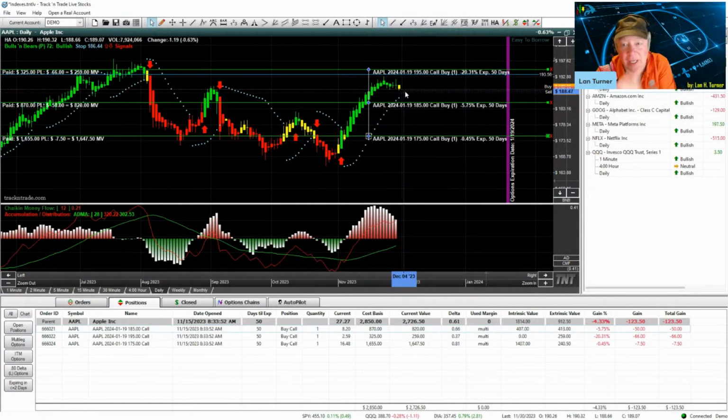Time decay is decaying faster than the intrinsic value is gaining on that option. So you did the right thing. You got into your option, and you're still losing money. Okay. So the market went in our favor, but now it's turned and started to fall. So that's why we're losing money.